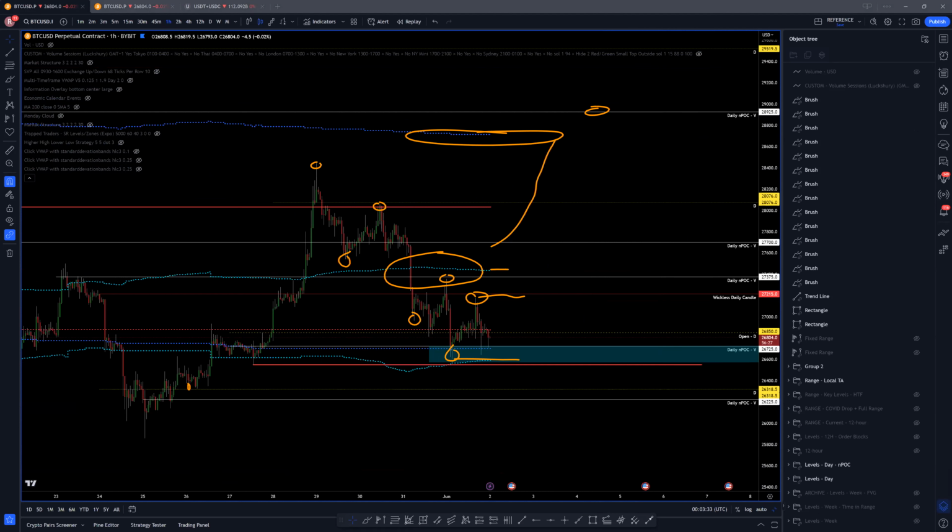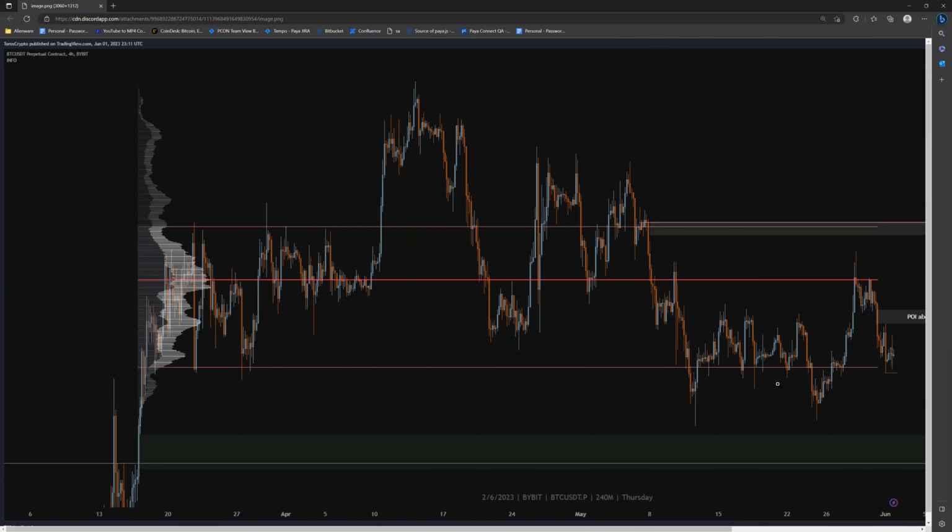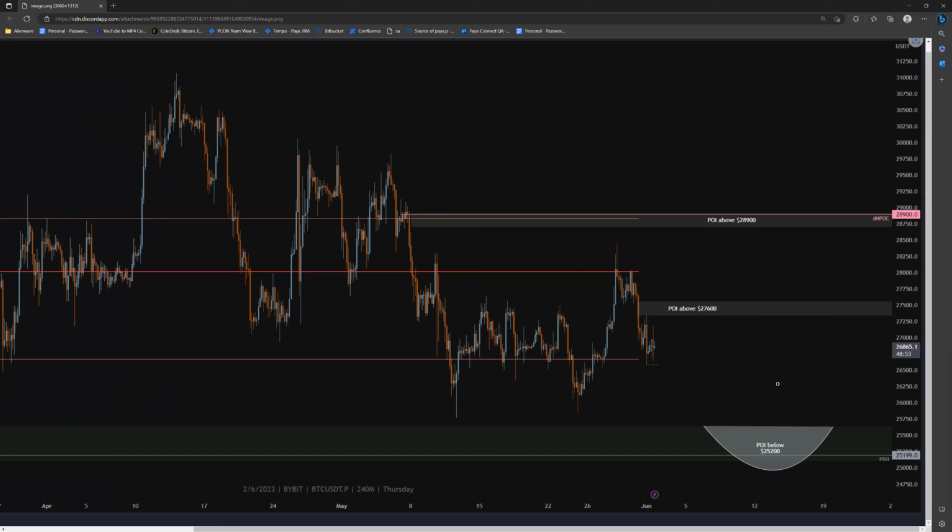I was listening, and yeah, I am happy because everything's lining up with a very, very similar idea to what I've got as well. So I did a quick post earlier just when I got home, going off of the 3 main points of interest that I'm looking at, just to make it kind of simple. So it's 27,600, 28,900, and 25,200. Which is exactly what you've just drawn as well. So I'll be damned. That's nice for myself.